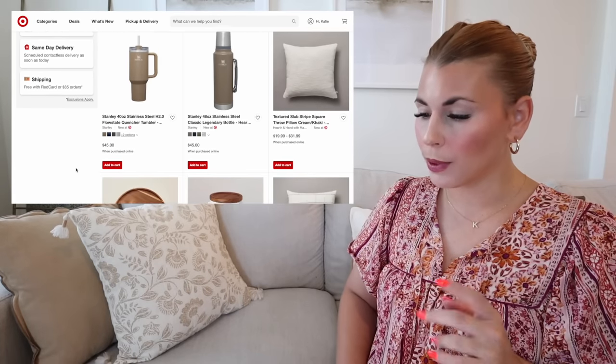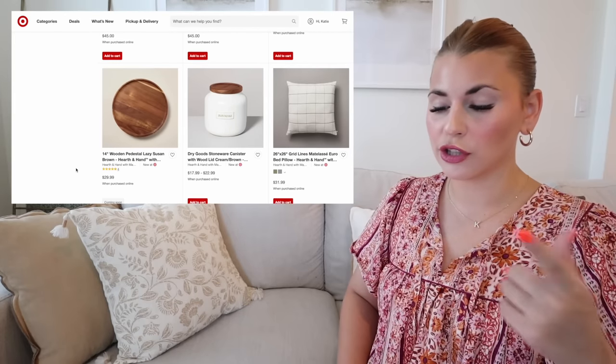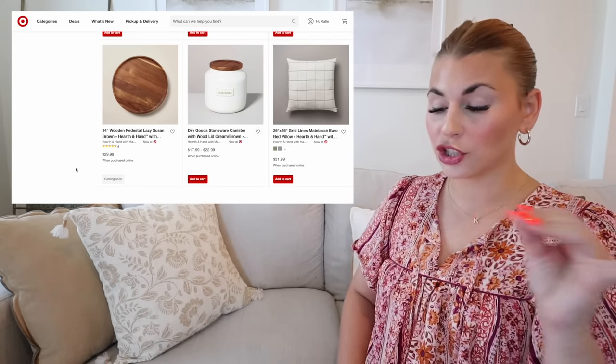Moving on, we have a couple of pillows, just a basic textured stripe pillow. This wooden platter, Lazy Susan, is one that is from a previous collection. There is a new collection of canisters.